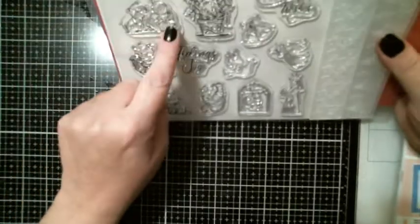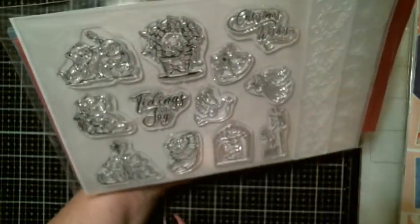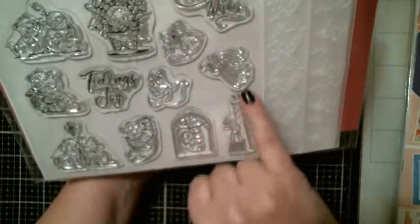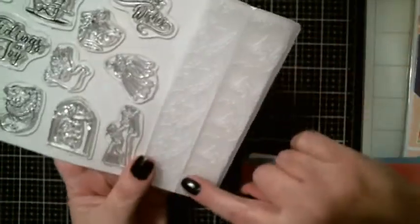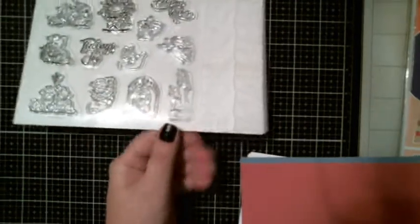So the first thing I see is we got a stamp of little kitty cats. I think they're cats. Yeah, they look like cats. It says Christmas wishes. We got bells, a little angel, a bird, Mary and Joseph, and a king. Let's see what's in this. I think this one was $17.99. And you got 2 little embossing folders of bells, and then the bird.